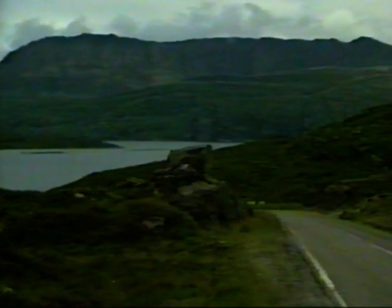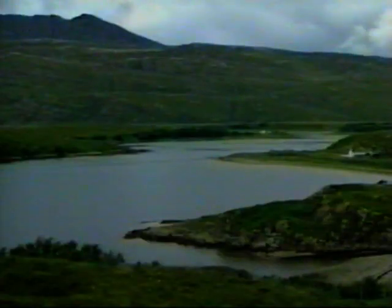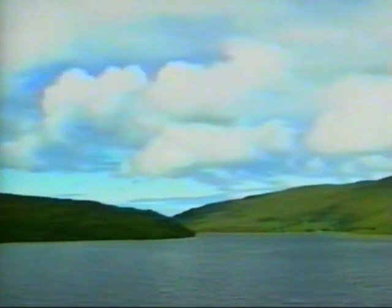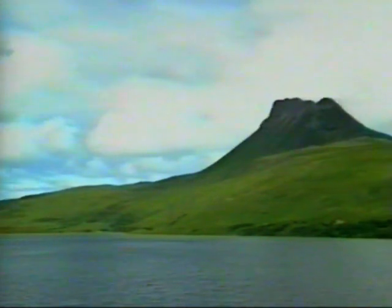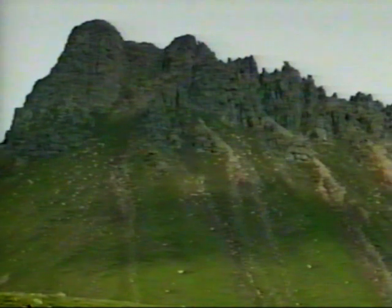We now head north again along the A835, where the countryside becomes more sparsely populated and the landscape changes. From here to Lochinver, we pass some very unusual mountains. Some are huge sharp grey outcrops, others brown sandstone ridges with jagged tops. This is a national park area, and the landscape has remained very much the same for millions of years.